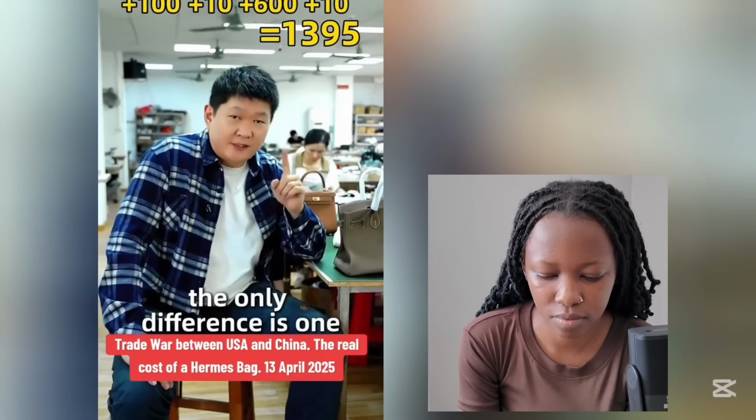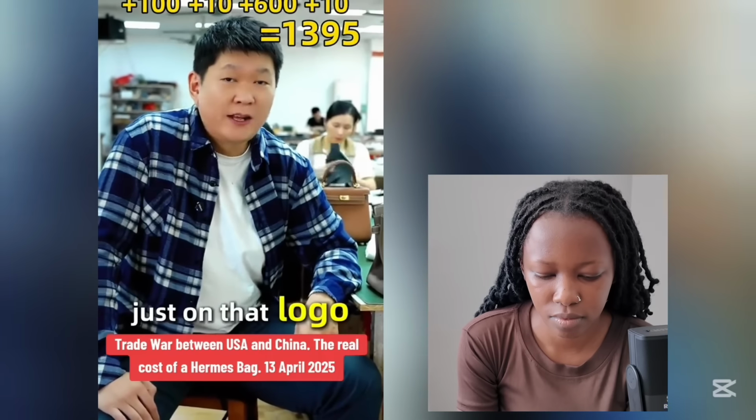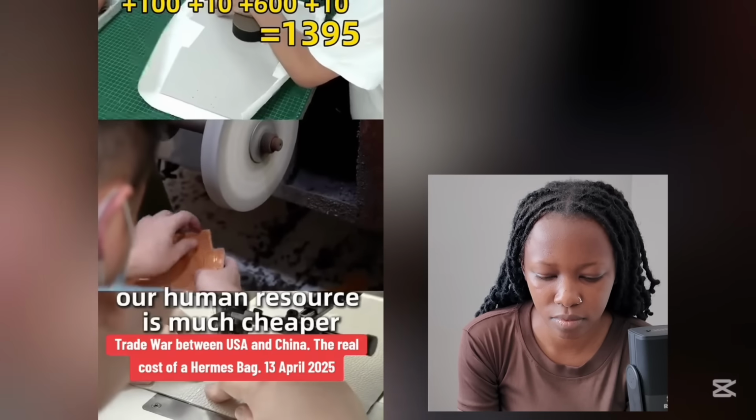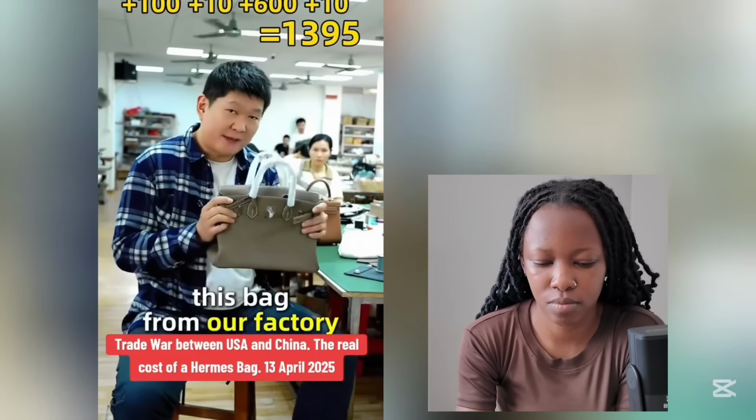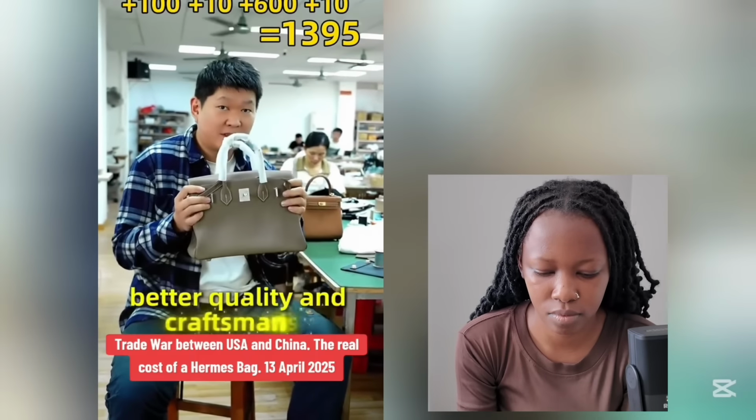The only differences are, one, we don't have the logo, so we don't have to pay so much money just for that logo. And second, our human resources are much cheaper. This is why this bag from our factory only costs you 1,000 USD, but with even better quality and craftsmanship.